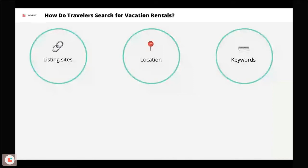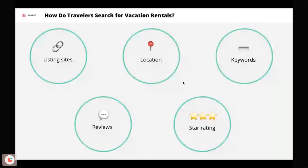As well as these methods, travelers are looking at reviews more than ever. They'll be sifting through results, filtering from high to low for star rating and reviews. So you want to make sure your property has enough reviews and that they're really representative of what guests can expect at your place. So let's take a look at an example which takes into account all of these different methods.